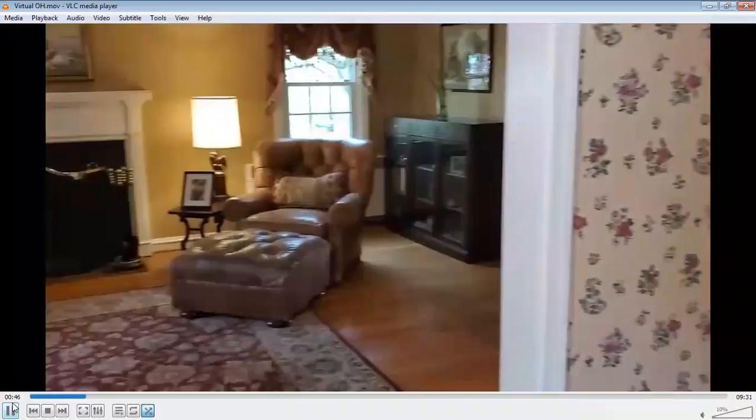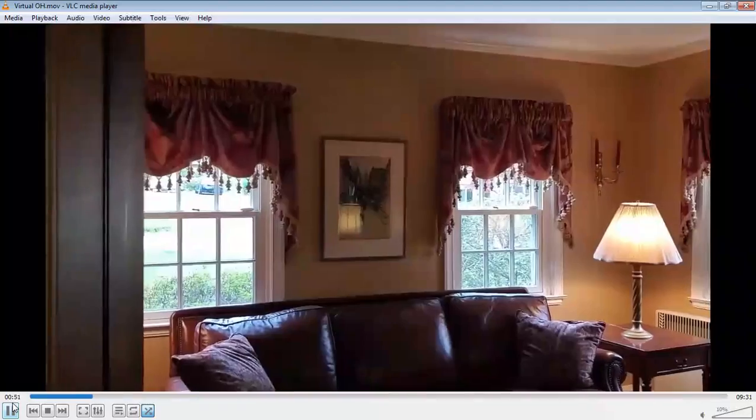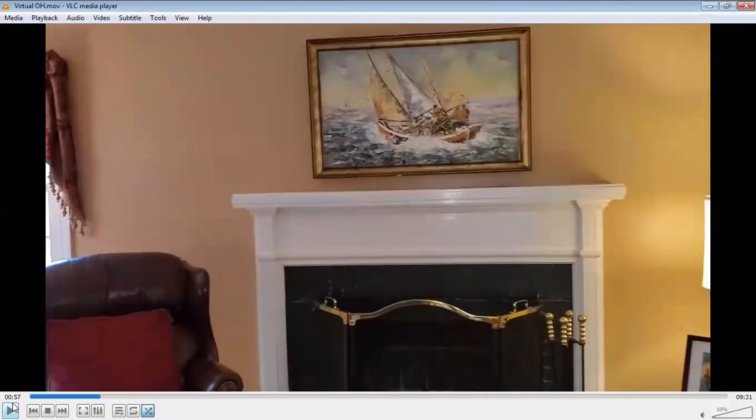You've got hardwood floors all throughout this level, and on the upper level as well. Solid oak hardwood floors, the original nailed-in type of hardwood. Wood burning fireplace here, and this fireplace has been customized. It has a really heavy gauge piece of steel at the back of it. So when you build a fire, that catches the heat and radiates it out, which makes the fireplace a lot more efficient. The thing weighs a ton.